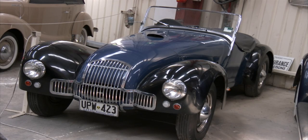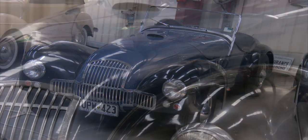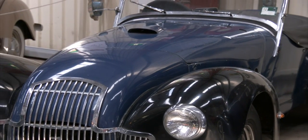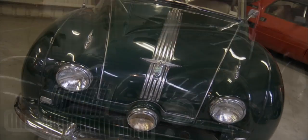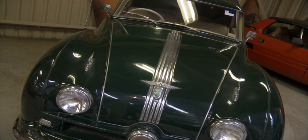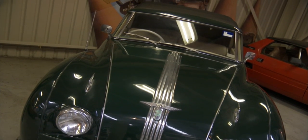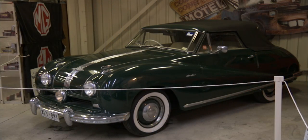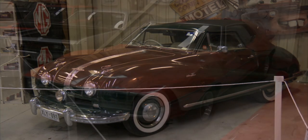And for the racing fans, a very rare original 1947 Allard, built by Sydney Allard from the UK, boasting a side-valve Ford Mercury motor. Even the Austin A40 convertible in the collection is quite rare, as it was only built in Australia. It wasn't until the next model that a convertible was released in the UK. These cars are now in high demand and are being sought out by collectors.